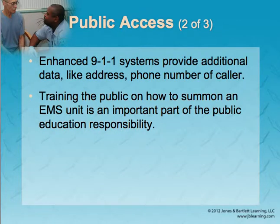Now, enhanced 911 systems provide additional features like location. So, if I call 911, my phone number is going to pop up on the screen, and so is my address of where I'm calling from, which is really important in the case of someone who could be unable to speak. That way, resources are still going to arrive. They may not get the right resources at the right time, but at least a police officer is going to show up there.